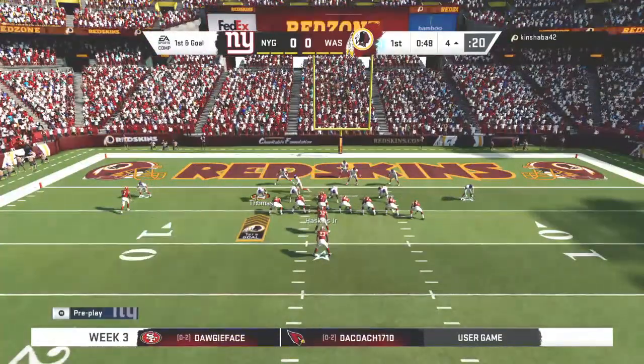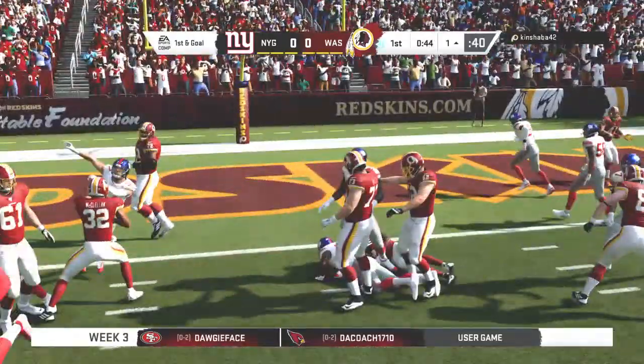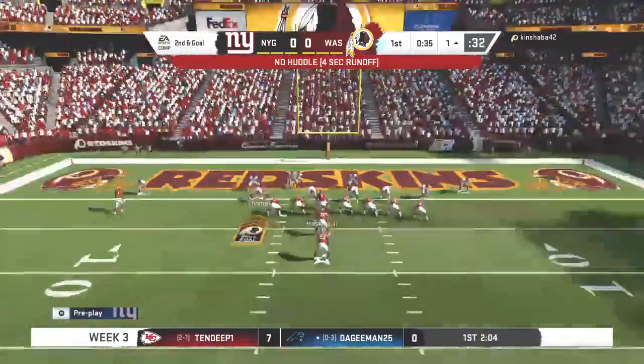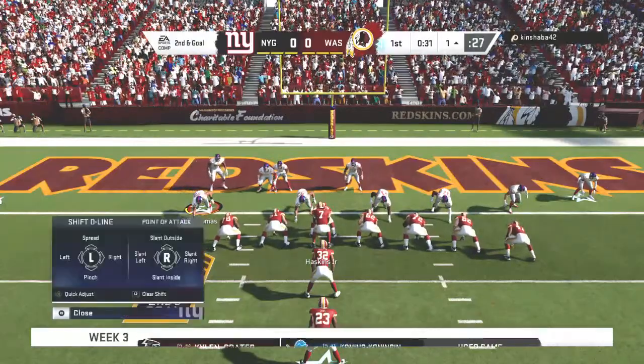Here we go. Now a handoff here to his running back. And he'll be stopped about a yard shy of the goal line after a pickup of about 3. 2nd and goal from the 1.